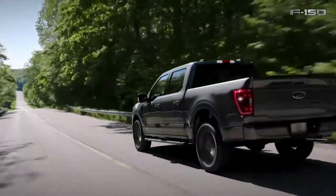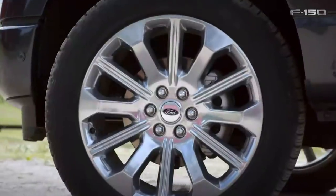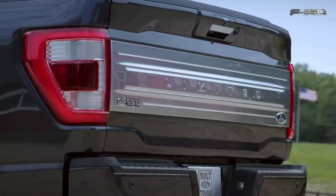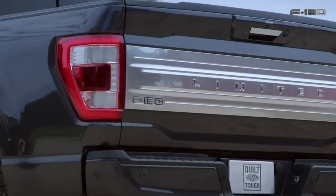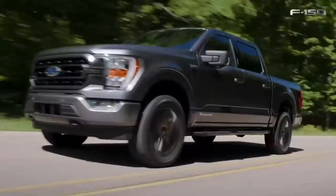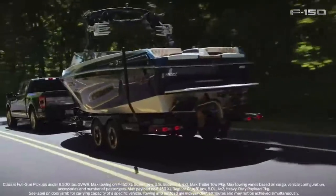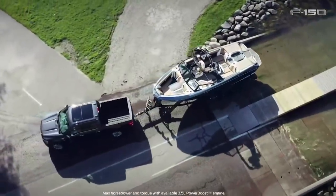On the body side, we've added a more pronounced belt line and even larger wheel arches, and we're bringing 13 different wheel designs. And at the rear, we've carried the C-clamp design to the tail lamps with a new tailgate and tailgate appliques. Put it all together, and you've got the tough, rugged look our customers love and the most aerodynamic F-150 ever built. Capability is at the core of Built Ford Tough, and we're targeting best-in-class towing, payload, torque, and horsepower with the all-new F-150.